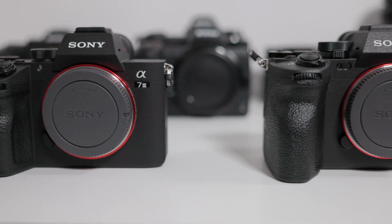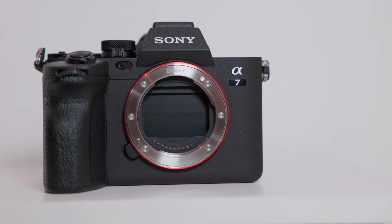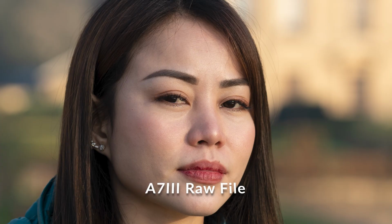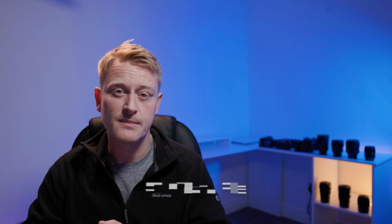So we've got the Sony A7 III, which has this 24 megapixel full frame sensor. It was well known for being a jack of all trades back in the day. And the A7 IV is the long-awaited upgrade, and it now has a 33 megapixel sensor. The resolution, and I'll show you on the screen, doesn't make much difference. It allows a little bit more cropping, and it gives a little bit more detail, perhaps when you're looking at the eyelashes of a portrait subject.